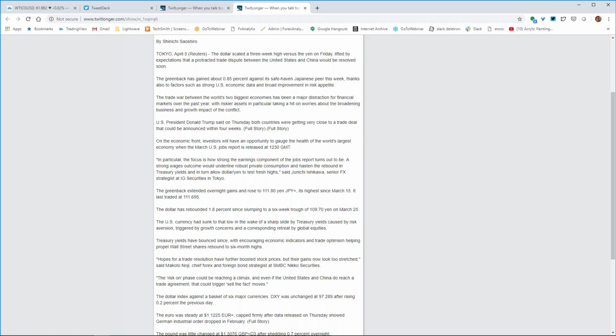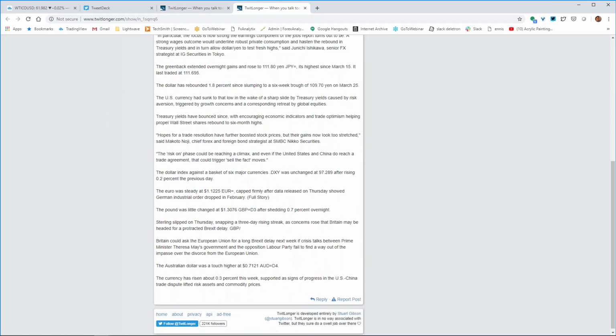The dollar index against a basket of 6 major currencies was unchanged at 97.28. The pound was little changed at 1.3076, and let's go on and move on.